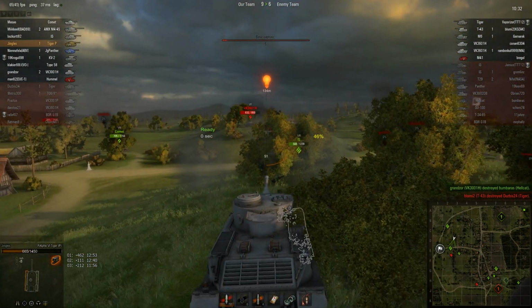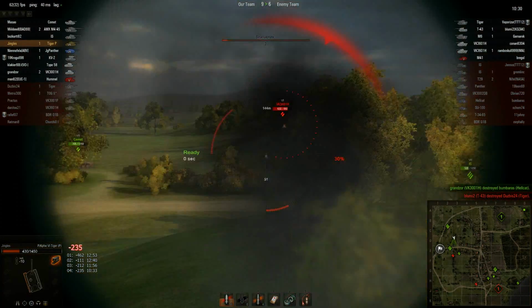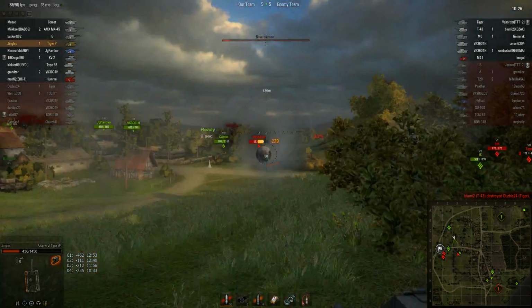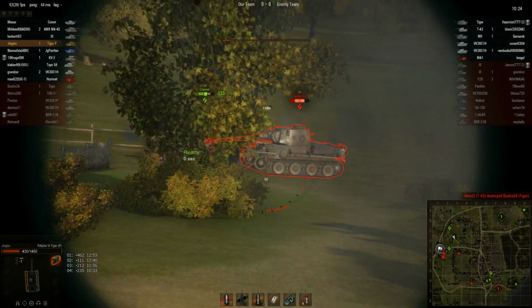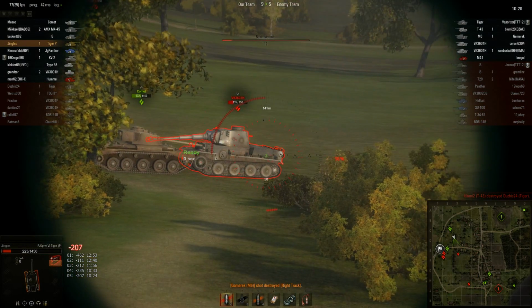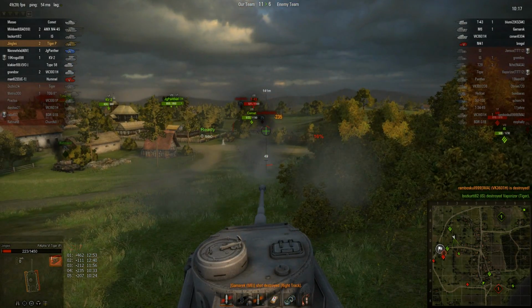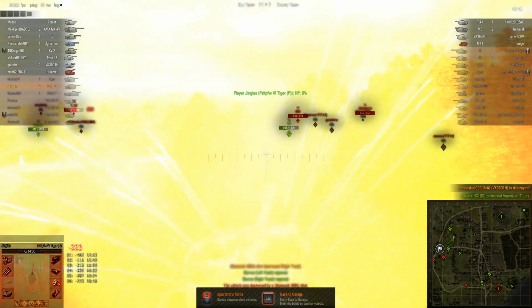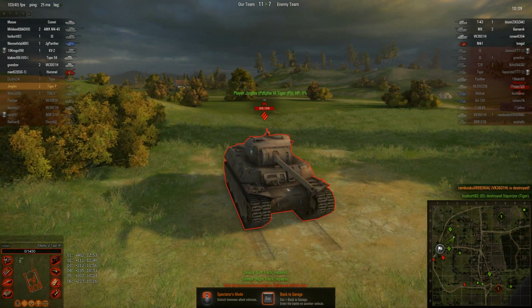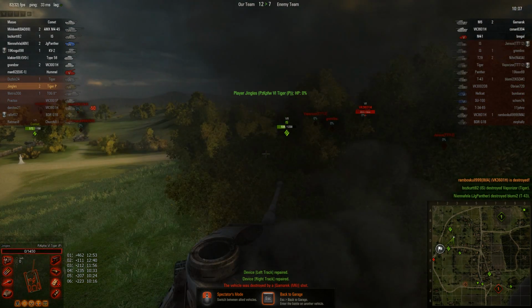Especially not when I know... Oh, missed. Typical. And then I get spotted and bang, that M6 is just sitting there with his gun pointing at the top of this hill, waiting for me to get spotted. And he puts another one into me. I hung around to get the kill on this 361H, and then he finishes me off. So, well played to that M6 driver. I can't really complain about that. He played a good game, but his team just weren't good enough.